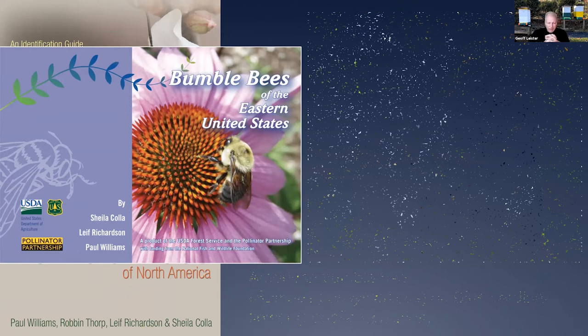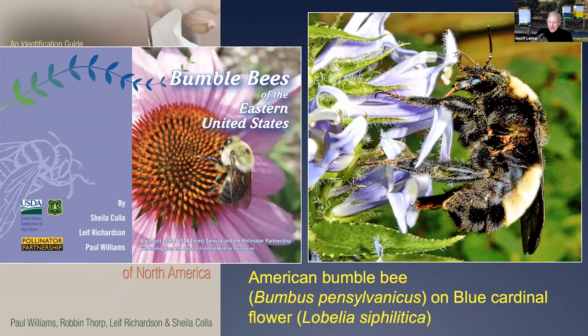Here's a bumblebee on blue cardinal plant. And can you see the hairs? I mean, these bees are full of hair. And one of the reasons they're so good at pollinating is that a lot of times the pollen, when it's dry enough, due to electrostatic charges, will actually jump onto the hairs and be captured that way. So these bees, both honeybees and most other bees, are full of hair, and a lot of it is branched hair, almost like a feather. So they do attract a lot of pollen and carry it.